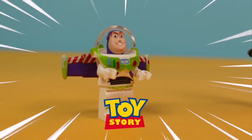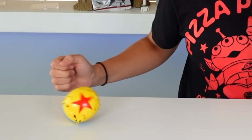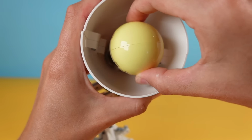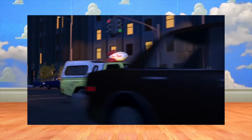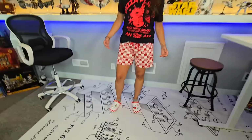In this video, I'm buying and building every single LEGO Toy Story set ever made. You see, LEGO recently made the Pixar Luxo Jr. lamp. And inside the bulb is this insane Easter egg referencing the Pizza Planet truck from Toy Story, which allegedly appears in every Pixar film, but that's a different side quest. It got me wondering though, has LEGO ever made the Pizza Planet truck?